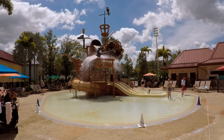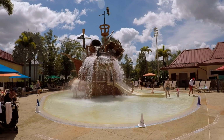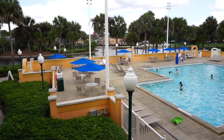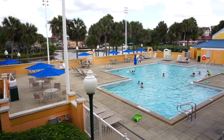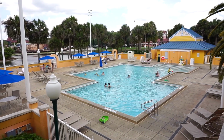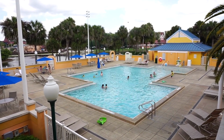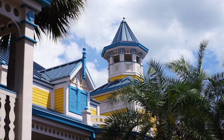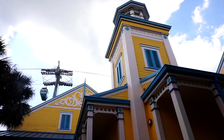Now, on top of the main feature pool, each village will also have its own quiet pool as well. These are not zero-entry pools, but they will provide an easy, quick dip just a few steps away from your room. For the record, if you book a room with a pool view at Caribbean Beach, you will overlook one of these quiet pools in your corresponding village.